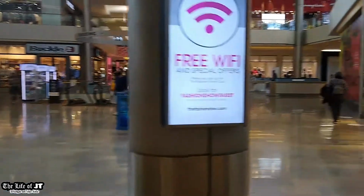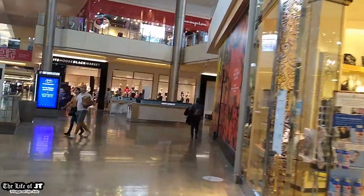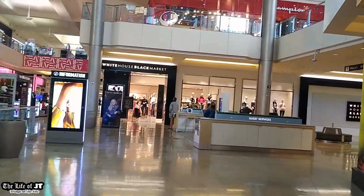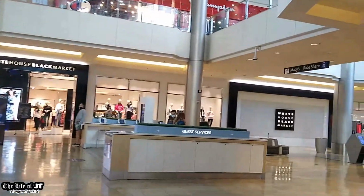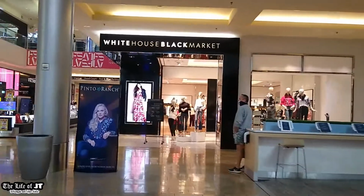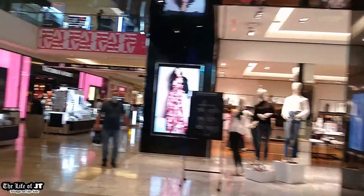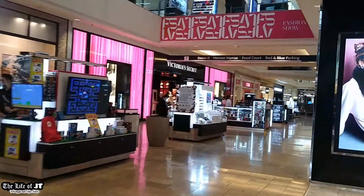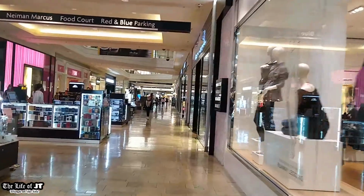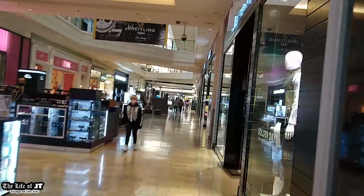Free Wi-Fi. Once you're in the store, you can use the Wi-Fi if you have to. I did see a couple people who brought their computers in and did some work. We got the White House Black Market, straightforward. Like I said, I didn't go into a lot of these stores, so some of these newer ones that I haven't heard of, definitely have to check those out in the future. We got Victoria's Secret up here to the left-hand side. Keep moving right along this way.